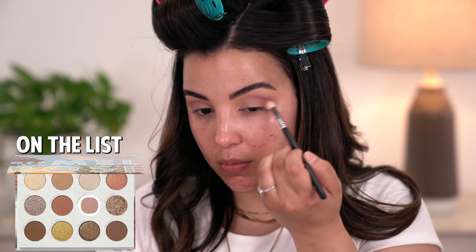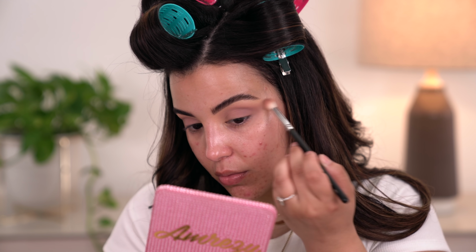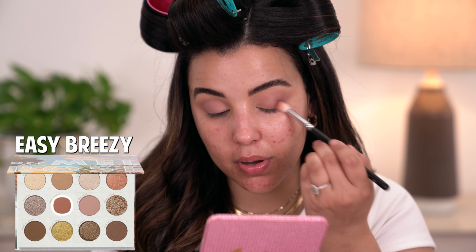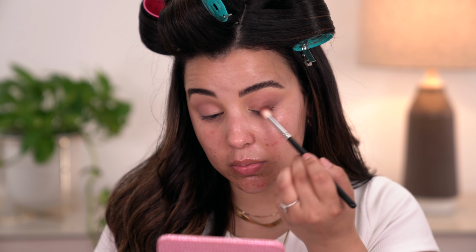I'm just gonna use a blending brush by Morphe. This is an M441, in case you guys were curious. Next up, I'm gonna take this shade right here. It's called Easy Breezy. It is a really beautiful warm tone shade, and I'm gonna take it right here in my outer V just to warm up this look. We really wanna smoke it out, so I'm gonna start by tapping, and then I'm gonna go in small circular motions to, again, just add warmth and smoke it out.